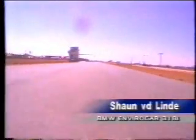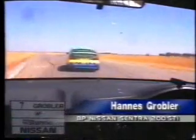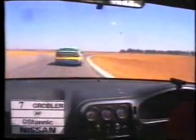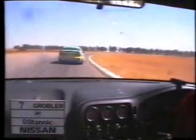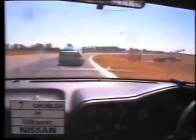More race action from the Van der Linde BMW Enviro car. Van der Linde is the championship leader and he's getting closer to the points after his first lap off-road excursion. Van der Linde cruises past Hannes Grobler. He's in the Nissan, but race distance is running out on him. Only 1 point separates Van der Linde and Briggs in the championship, and Briggs currently lies 5th and is in the points.